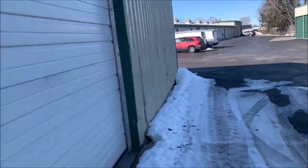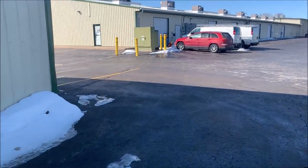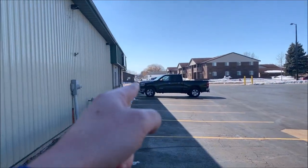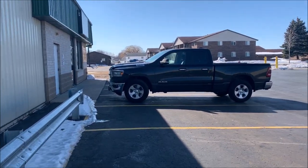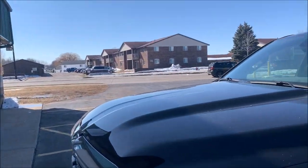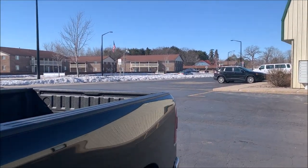Oh, it's icy. You can kind of see in there. It's pretty open. But one thing that's going to be an issue is parking. On my street, we can park on the street. Here, we can have staff park back here. 1, 2, 3, 4, 5, 6, 7, 8, 9. I think there's 9 regular spots, a handicap spot, and then 2 more there. So 11 regular spots. And then people are going to start parking up there, which is going to upset the other tenants.